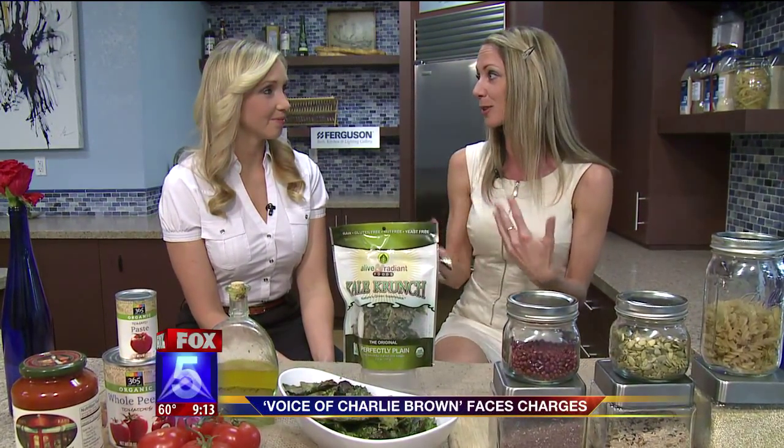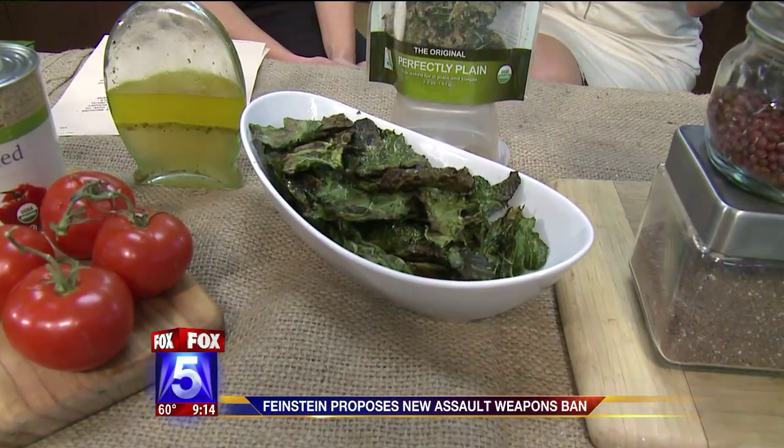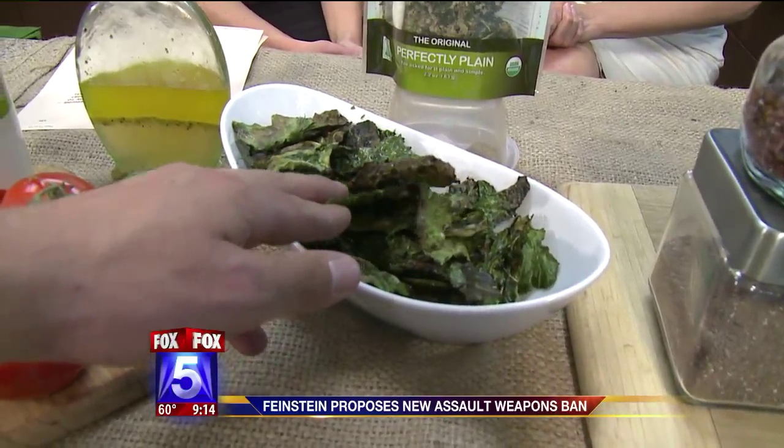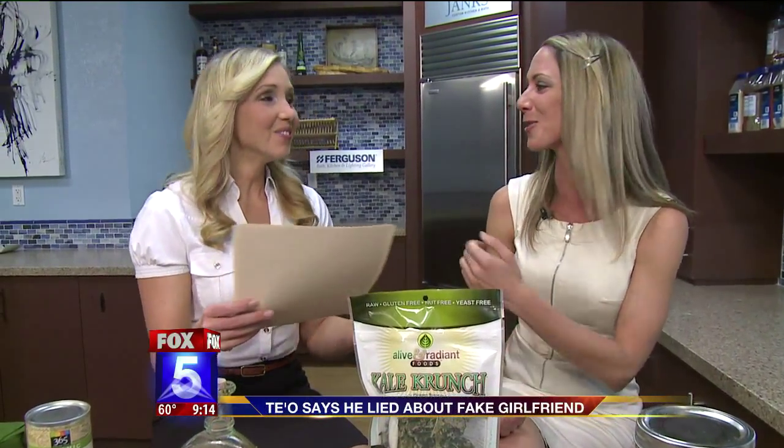Super, super simple. So all you do is you wash the kale, you de-stem it. I tossed it with a little grapeseed oil, salt, a little pepper, and then you bake it, 375 for 10 to 11 minutes. Eat a kale chip. The hard part about trying kale chips is they get stuck in your teeth. Yeah, so you can't do that. I'll have to send you off with some kale chips.